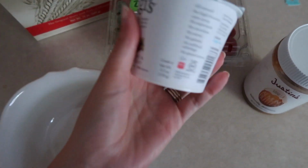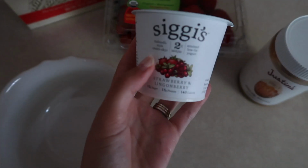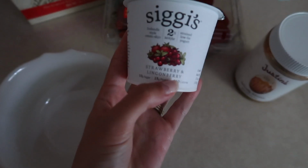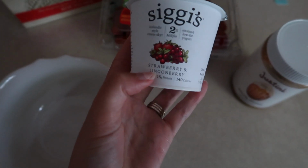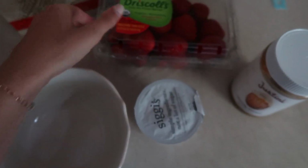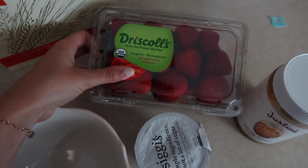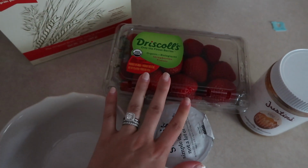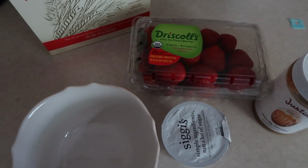All right, it's a little later in the afternoon, and I wanted to make a snack, so I'm gonna have some of this Siggi's yogurt. I typically get the vanilla, that's always my favorite, but sometimes it's just nice to switch it up. This is the strawberry and lingonberry. Fancy. And then I'm just gonna slice up some of these strawberries and throw those on top. And then I typically like to just use granola, but I literally just ran out.